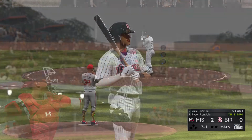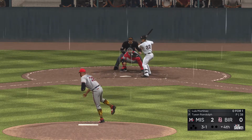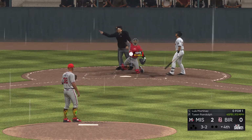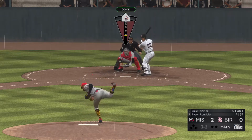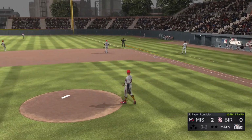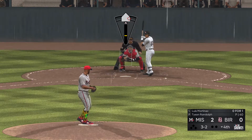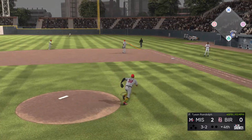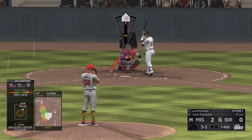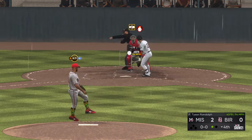Inside for a ball as he falls behind to him here, 3-1. Great AB up until this point. A walk right here could really just infuse some confidence into this lineup. Down the first baseline, but this will get foul, so they'll do it again, 3-2. And here's a ball hit in the air, and this is going to wind up a foul ball. The next 3-2. It's the top of the zone.